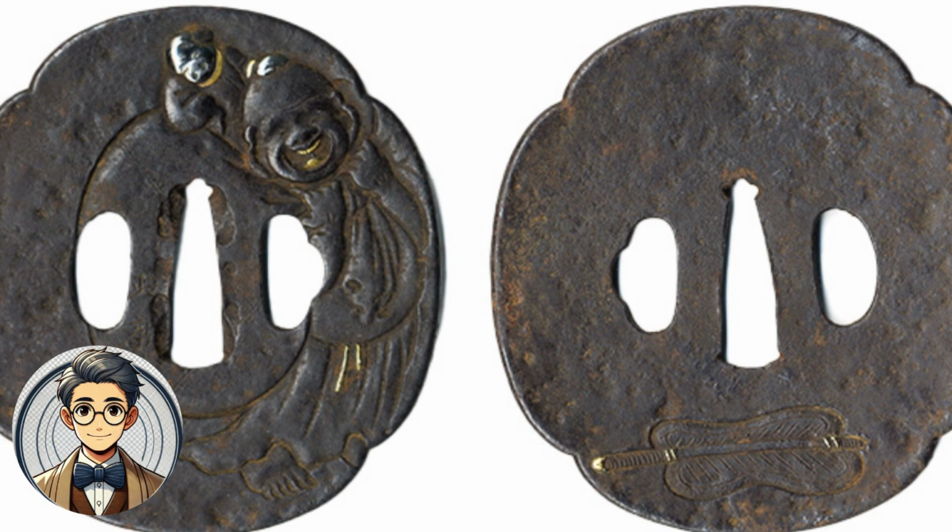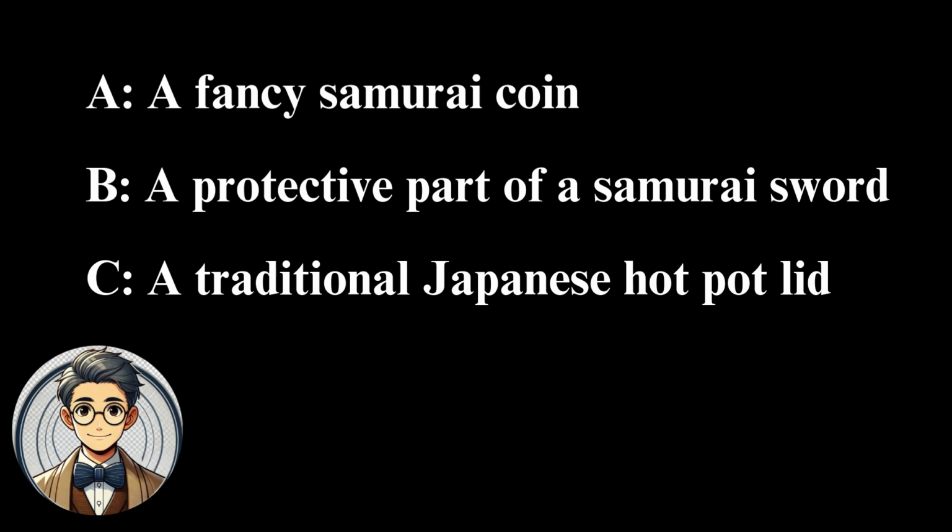Alright, treasure seekers, it's quiz time! Take a closer look at this metal disc. What do you think its actual function is? Is it A, a fancy samurai coin, B, a protective part of a samurai sword, or C, a traditional Japanese hot pot lid? Go ahead and make your guess in the comments below. I'll give you a moment to think about it. Think you already know the answer? Don't be too hasty, we've got some surprising facts coming up.